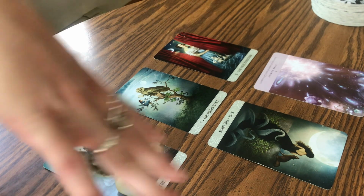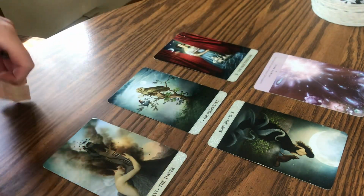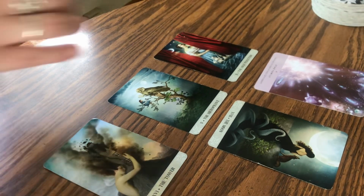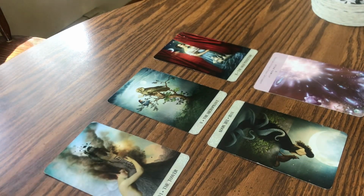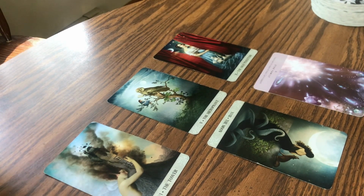Just because they're not in your immediate area does not mean that you are that abnormal. Because this tower doesn't have to fall, is what I keep hearing. This tower does not have to fall. That's very interesting. Yeah, there are people out there who would definitely support you because you're not that different.